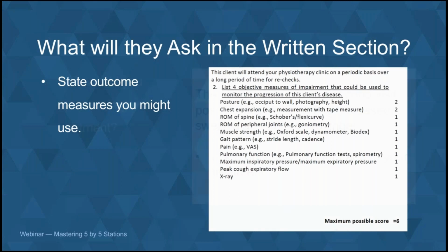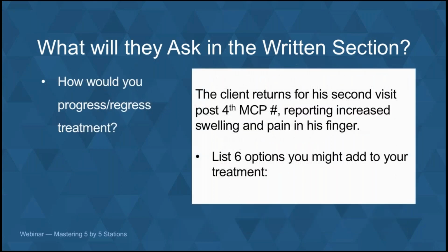All righty. So how would you progress or regress a treatment? All right, I'm going to get you to help me out a little bit with this one. I know many of you have joined me before, and we had a whole webinar on exercise progressions and regressions. But the written section is a really wonderful place to test that as well. So how would you regress or progress a certain exercise or a certain treatment? So we're going to talk about this one.